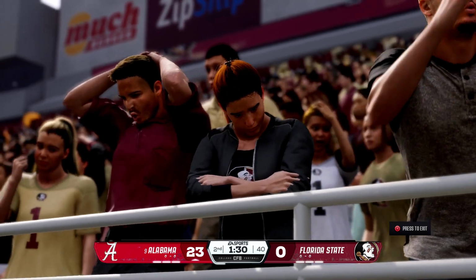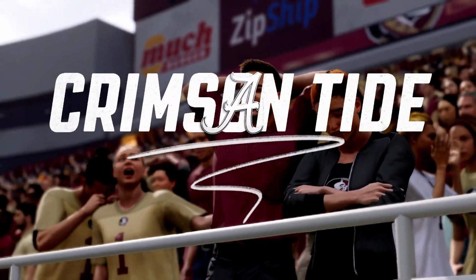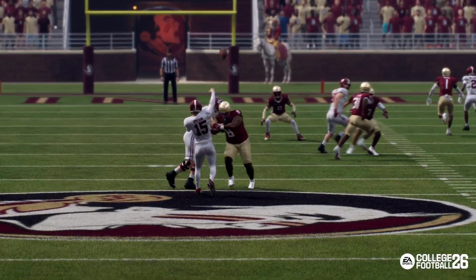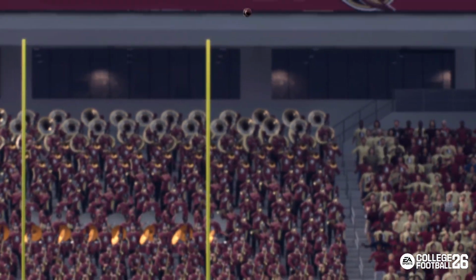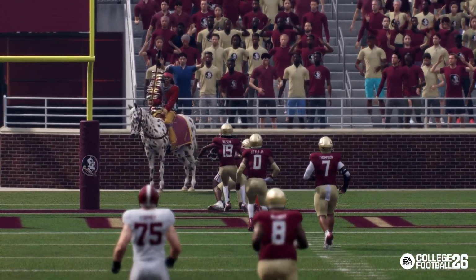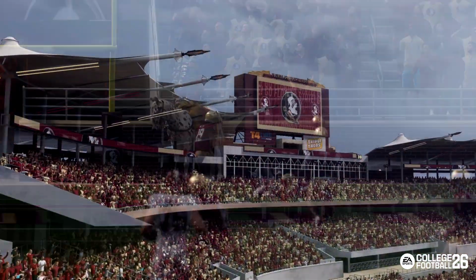That is confidence in your arm strength. Look at the revolutions on that one as he zips it in there. Confidence, arm arrogance, whatever you want to call it. You could tell he believed it, put it right where he needed to. You got double coverage, you got to fit it in there. He believed, and he did.